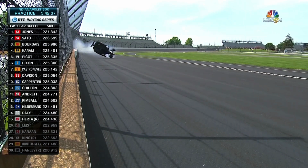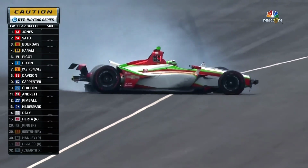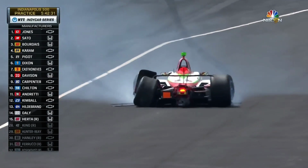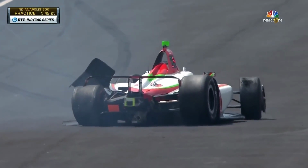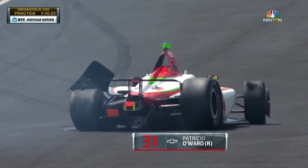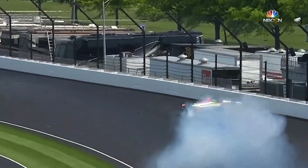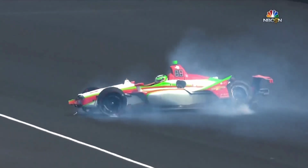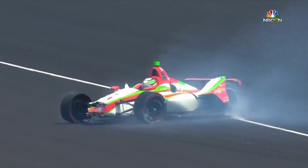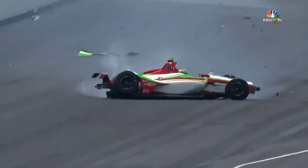Oh, Ward goes around and hits the wall. Up in the air. Heavy contact for Pato O'Ward. Are you okay? Are you okay? That's his spotter and driver coach, Jonathan George, talking to him. Oh, boy. Lucky not to flip the car. Yeah, it started to go over, but it stayed on the ground, and IndyCar has done some things. Information that he can take from some different teams.